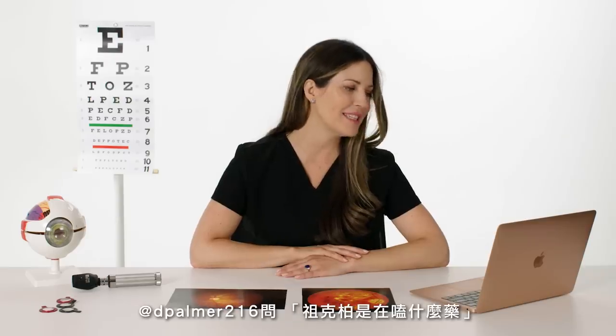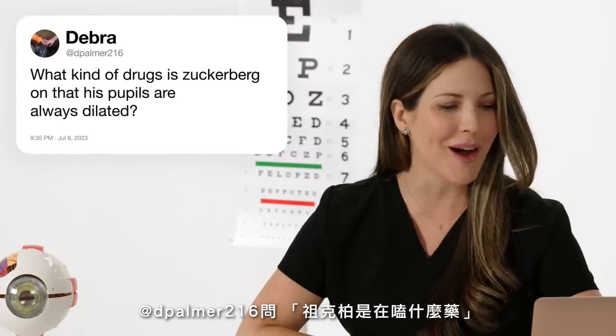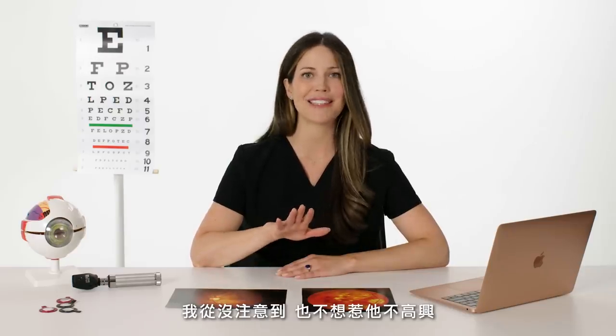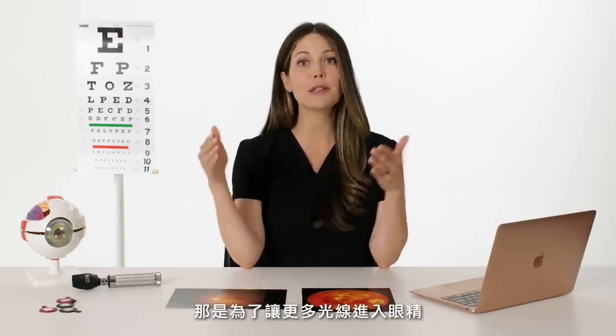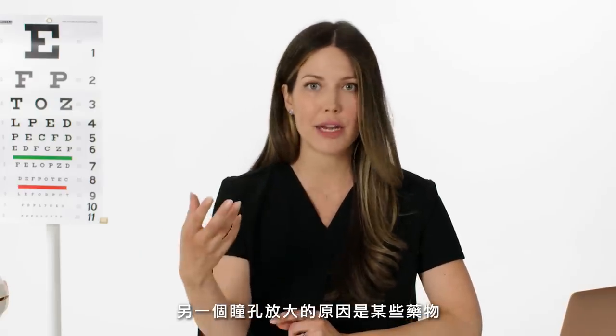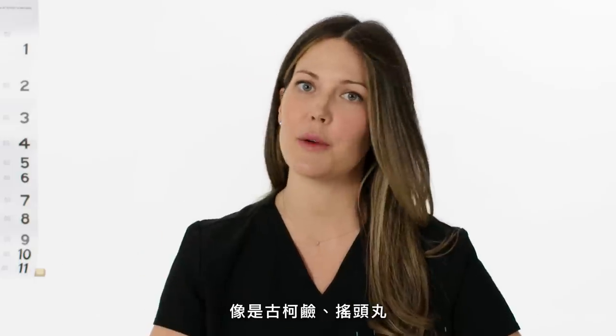At @dpalmer216 asks, what kind of drugs is Zuckerberg on that his pupils are always dilated? I never noticed that, and I don't want to get on his bad side, but there's a few reasons why your pupils dilate. One is if you're in dim lighting, and that's to allow more light to enter the eye. Another reason pupils can dilate is from some medications or some drugs, stimulants such as cocaine, MDMA, sometimes even some antidepressants. It's a side effect of the medications.